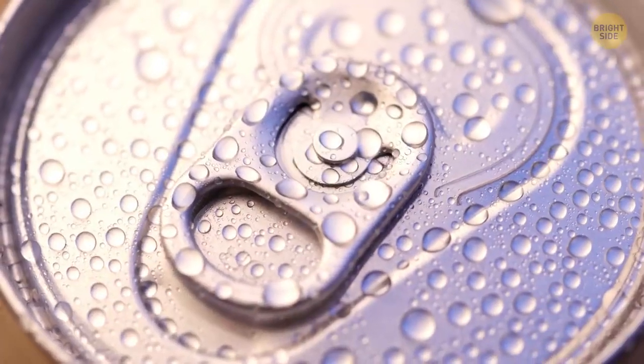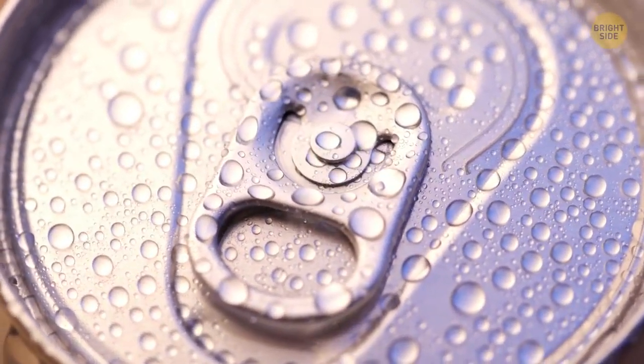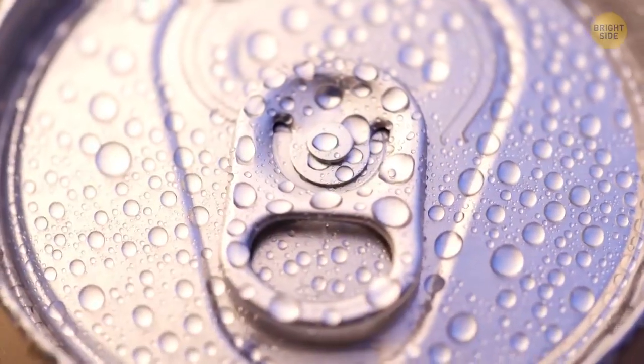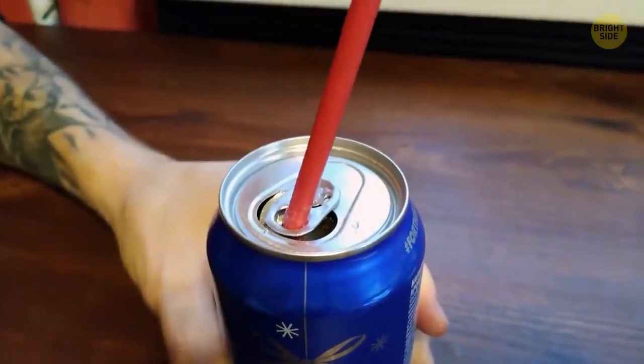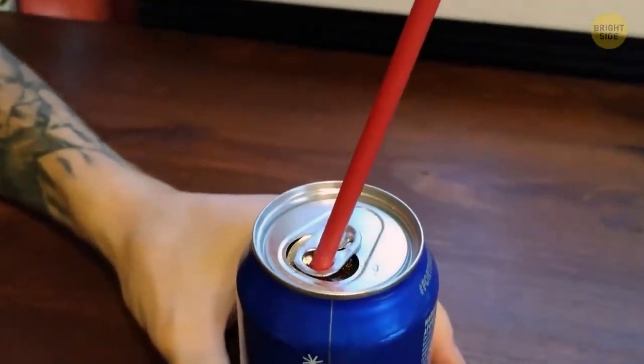23. Soda can tab. Almost all soda can tabs have a hole in the middle, and it has nothing to do with opening the thing. It was designed to be a holder for your straw. This way, you don't have to worry about your straw floating up and poking you in the eye.